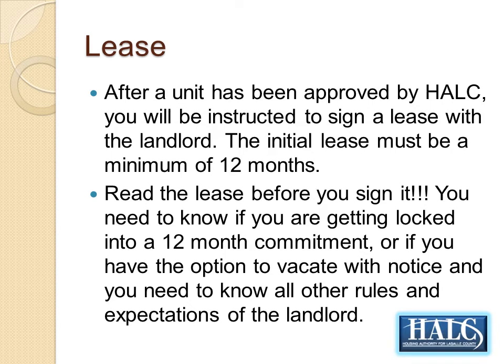After a unit has been approved by the Housing Authority, you will be instructed to sign a lease with the landlord. The initial lease must be a minimum of 12 months. Read the lease before you sign it. You need to know if you are getting locked into a 12-month commitment or if you have the option to vacate with notice, and you need to know all other rules and expectations of the landlord.